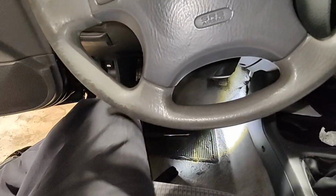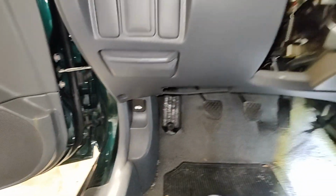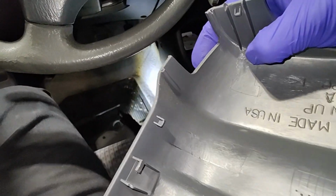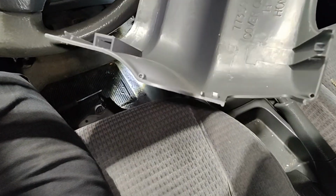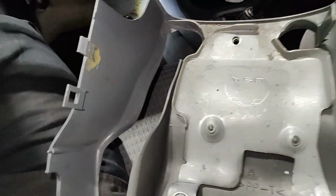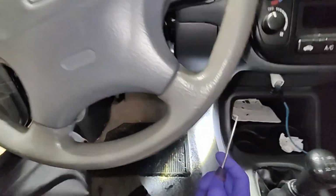So now we got that separated from the top part, and it falls right out. Yeah, someone's already broken it. See? How about the bottom part? Yeah, someone's already broken the bottom part. Oh well, at least you guys know.